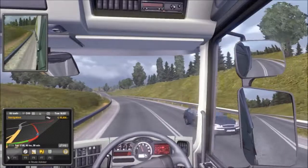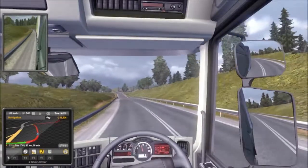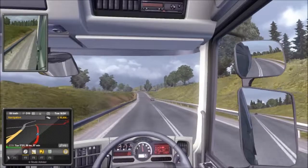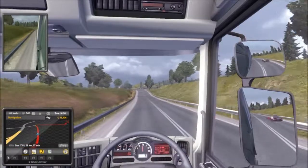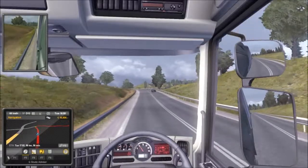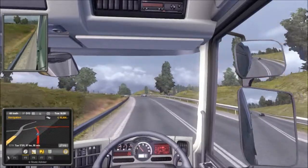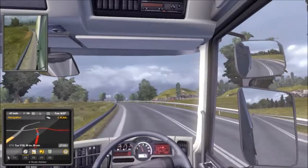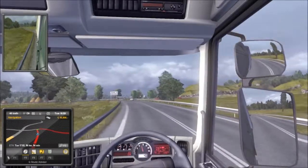Oops, now my trailer was touching the road fence. Not sure what you call that in English. I call it a road fence. It should be possible to understand what I mean.